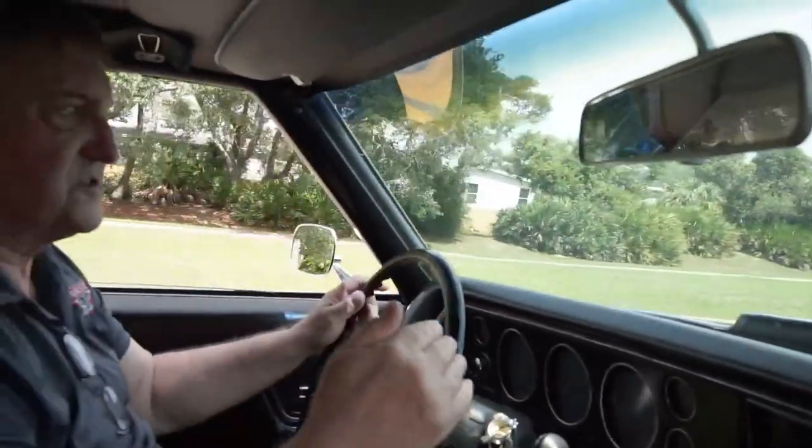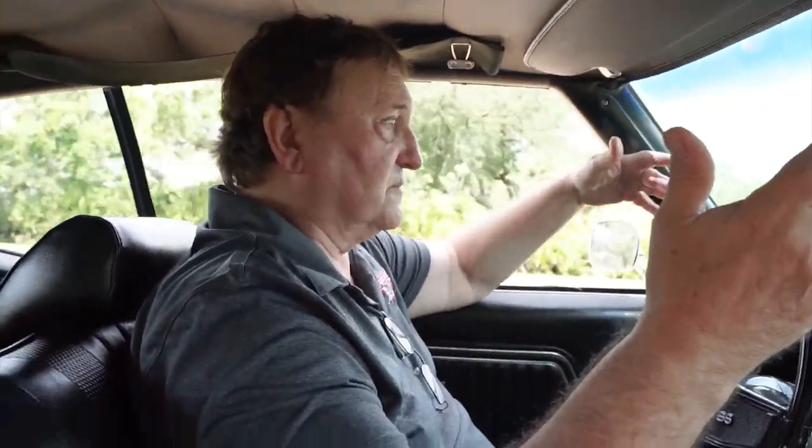See that the transmission shifts just like it should. The car pulls very strong. You can certainly tell that it has more than 350 horsepower. Goes down the road straight as can be. It's just a really nice, gotta aim it right now, it's just a really nice straight running car. It responds to the steering input really well. The brakes don't pull, and it's just a very well done vehicle.